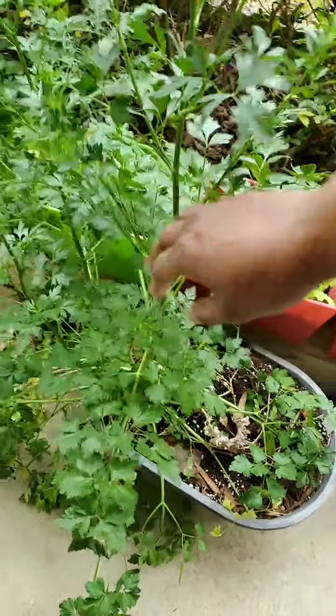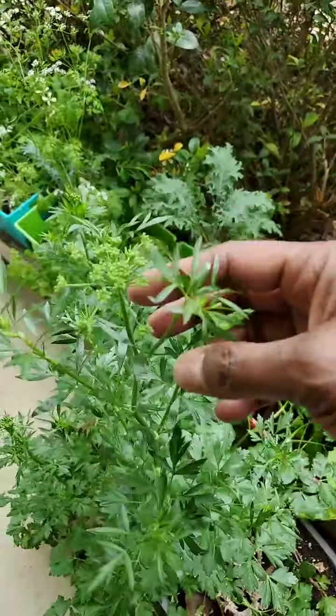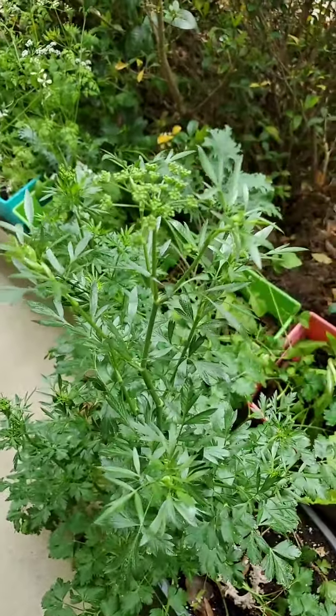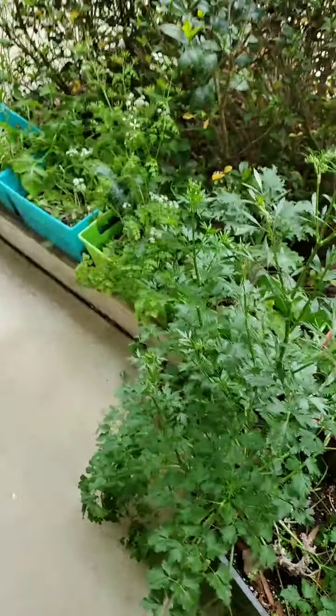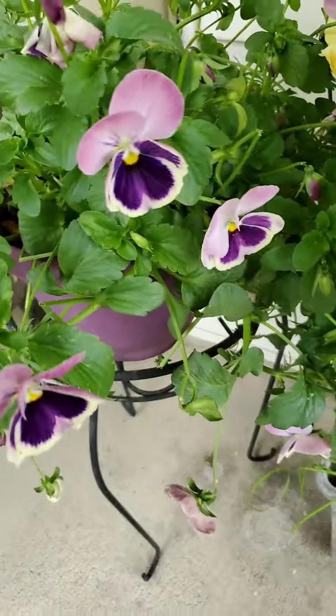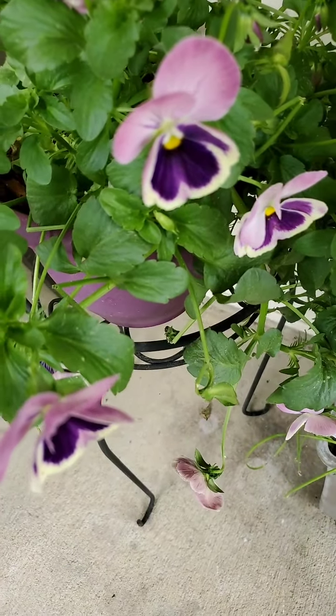But this is my parsley. It's going to seed, so I won't harvest any more of this. I'll just gather the seeds so that I have more seeds. Y'all, my pansies look so beautiful. They are just showing out.